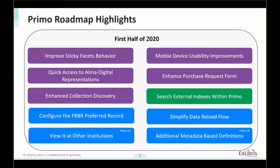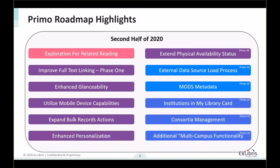And as I mentioned, these slides will reflect the features that we are planning to do in the first half of 2020. At least we are declaring the features that are going to be released first in the first half of 2020 here. And each one of them is going to be elaborated more in the next slides. And this is for the second half. So this is like a summary of what is going on.